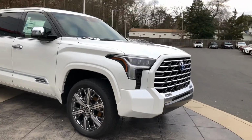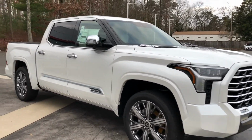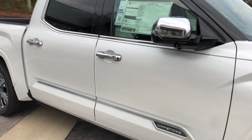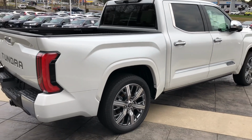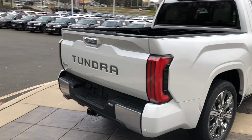There's a lot of unique stuff on the capstone. The wheels are unique. The grille is unique. It just has a nice flow to it. In the upper trims, Platinum 1794 and Capstone, it actually says the trim down here. We'll look at the price momentarily, but the only thing you can add to a Capstone, ABS suspension and the load leveling rear. Keep that in mind. Everything else comes pretty much standard on this truck.